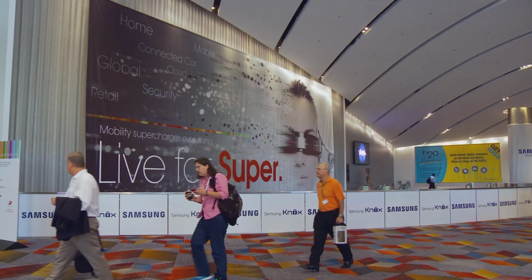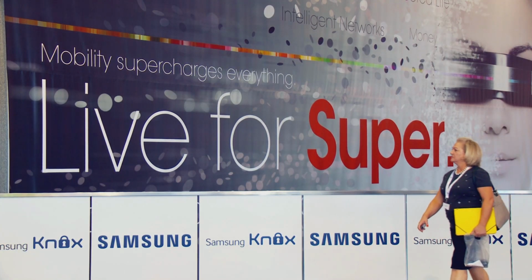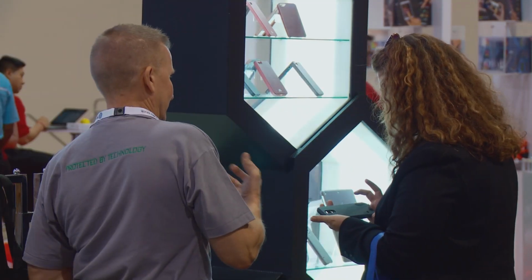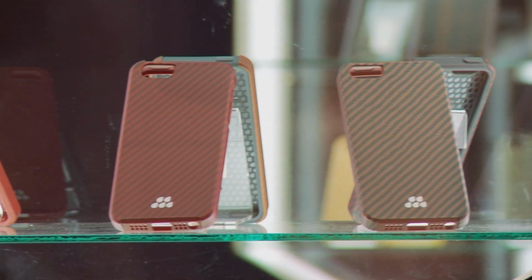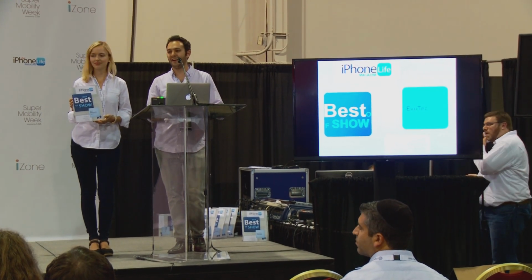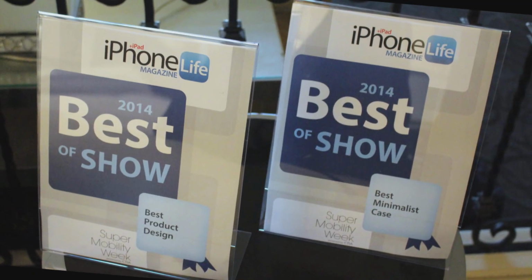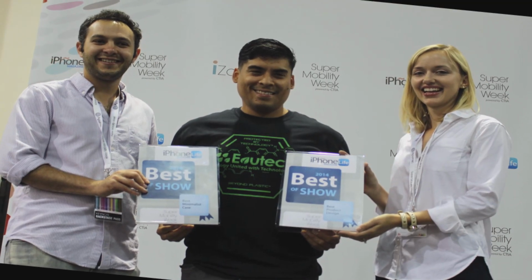It's at this year's CTIA Wireless Association trade show in Las Vegas where we find Evutec, a young company on the rise and changing the way you think about smartphone protection. The award for Best Minimalist iPhone Case goes to Evutec for their Karbon S Air series. Evutec would go on to win 2 awards at CTIA, Best Minimalist Case and Best Product Design. In fact, the judges couldn't even help but throw in a little endorsement.